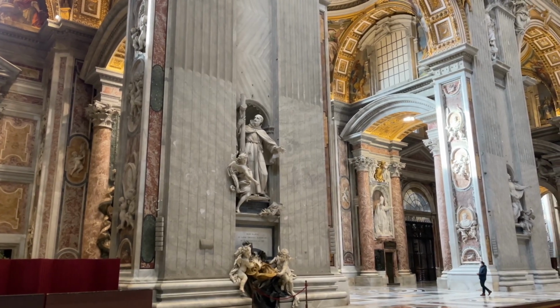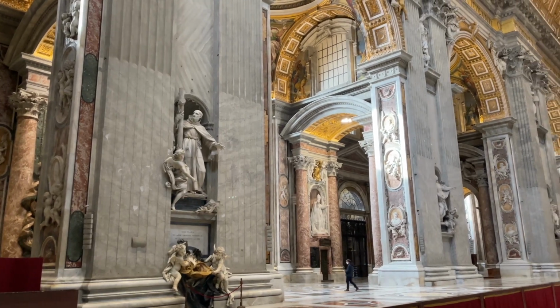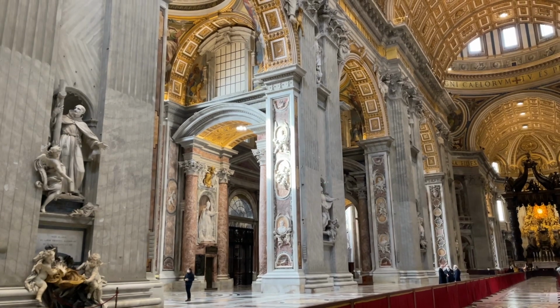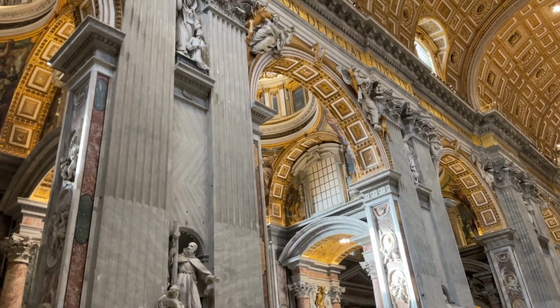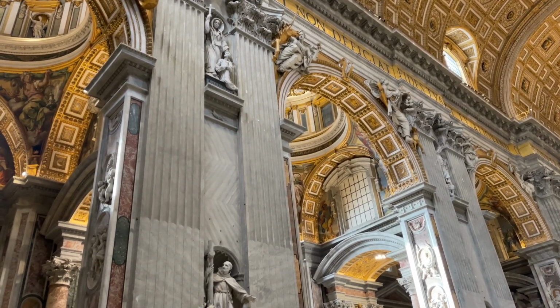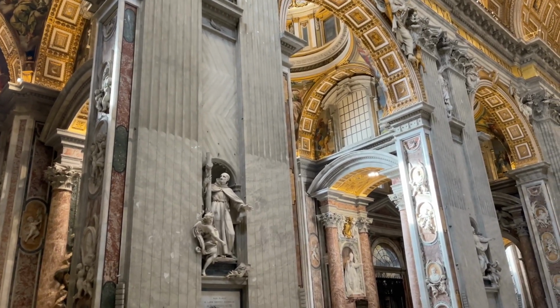They're really good at fooling you with the perspective. You'll see these statues lining the church. These are founders of religious orders. There's a row around the bottom. You'll notice there's another row up top, but they look to be the exact same size, when in fact the ones on the bottom are 15 feet tall, the ones up top are 21 feet tall.